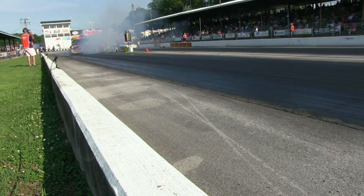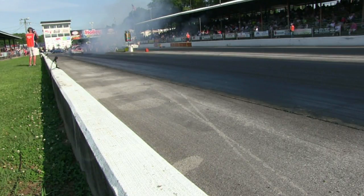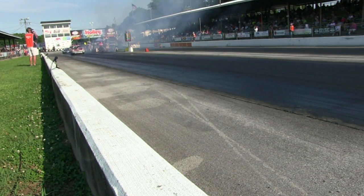After 45 years, he's still running the same 58 Ford. Keith Fulp out of Alpharetta, Georgia, taking on Jeff Thomas.